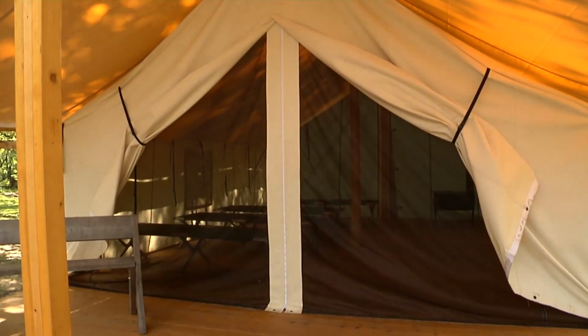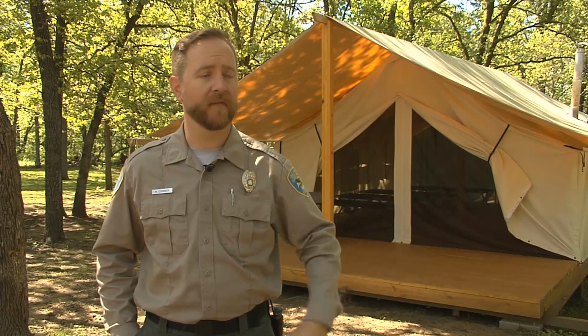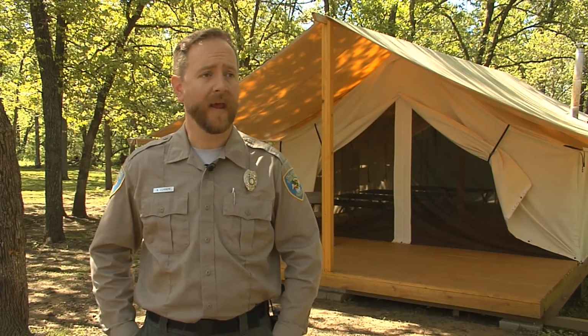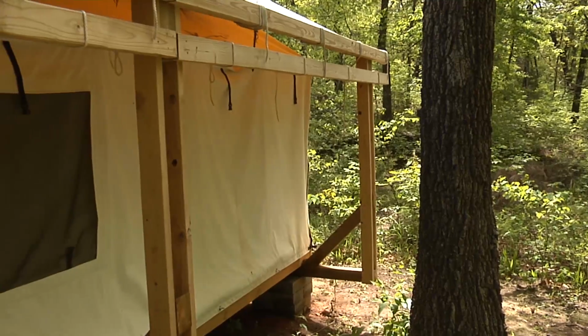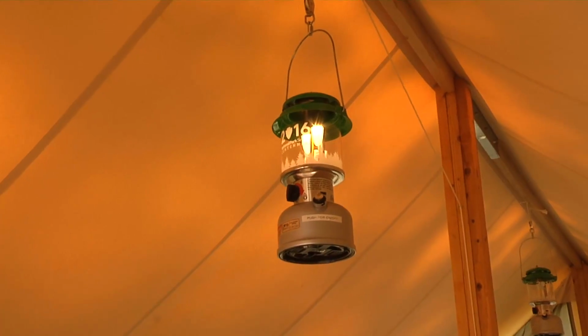Ours are pitched on a platform, a wooden platform. Usually they would not be, they'd be just pitched on the ground. Ours, because it gives you a little bit more convenience, keeps you up out of the water and the rain, and keeps you away from insects to some extent. So we pitch them on a platform with standard stretchers on the side, and it's got a ridge pole that runs through the center of it.